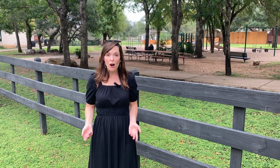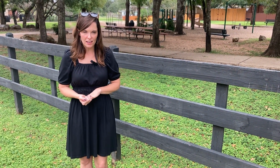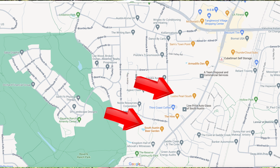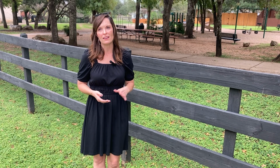So if you want to get out for like a date night or just get out and meet up with friends, I think my best recommendation would be on South Manchac. There's a whole strip of different bars and places to go out. So South Austin Beer Garden is there. Lester Pearl is there with great food trucks and coffee, outdoor ping pong table. Armadillo Den is there. Moon Tower Saloon, Lulu's. Brick's Pub is just up the way. So there's a whole stretch of different places that you could go out and kind of fun to hop from one to the next.